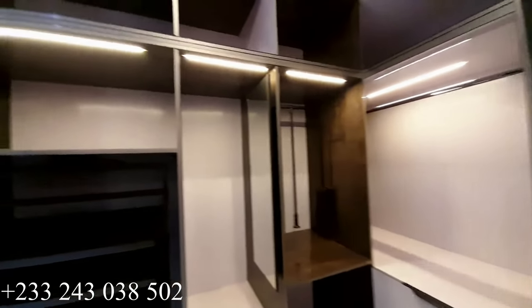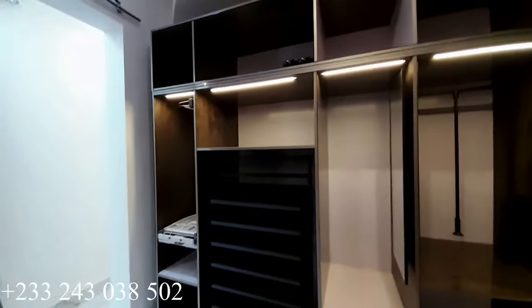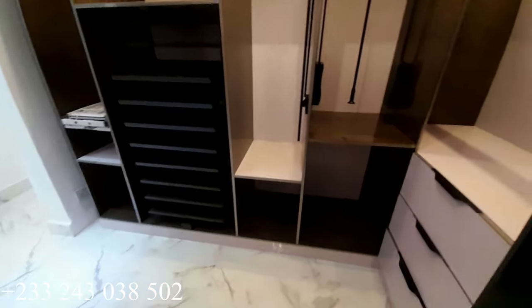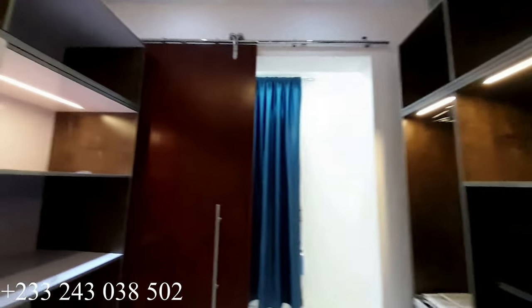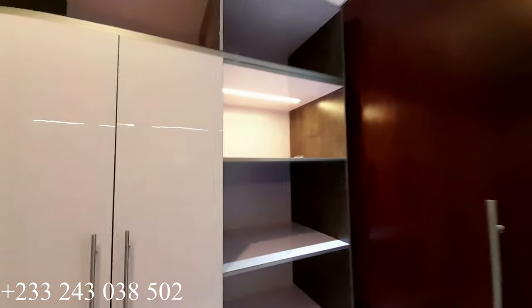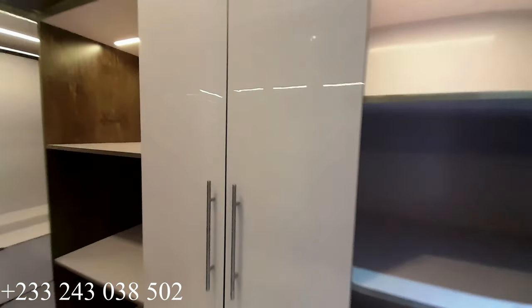So we are inside this closet for the master's bedroom. This is where you're gonna keep your clothes, or other stuff you want to store in here.